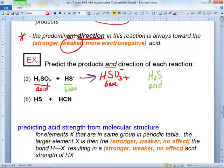So identify what's acting like what. Predict the products. No, you can have base plus acid or acid plus base. It doesn't matter. A plus B is B plus A.